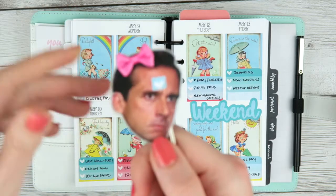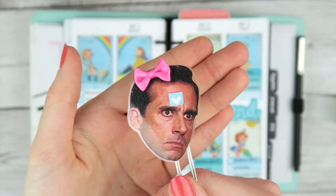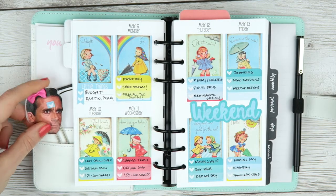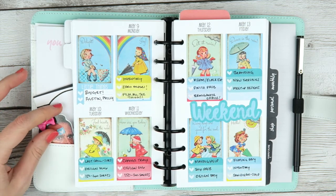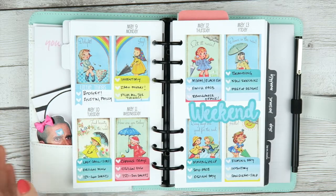Sorry, but I just gotta show you guys. Michael Scott has a sticker stuck on his forehead and I'm dying. But I'm just gonna leave that for a little bit because it's hilarious. I always have him lurking over here. It always cracks me up whenever people notice. Whenever I post pictures, he's always just kind of creeping in the corner. But anyway, I got distracted again.